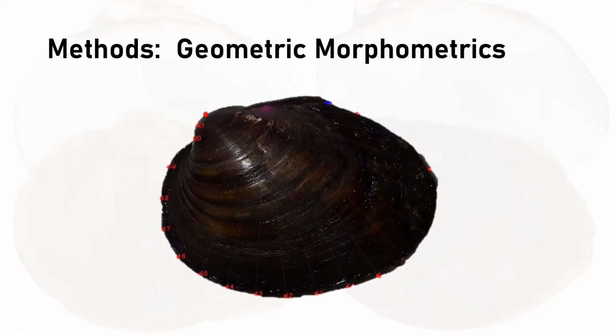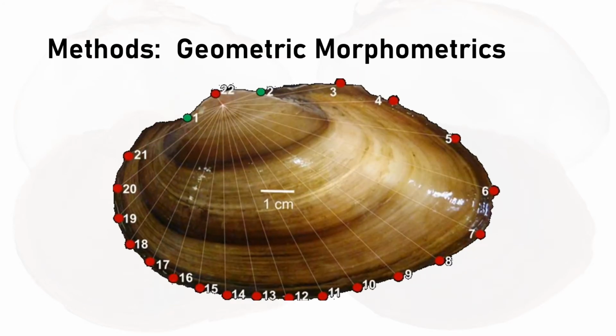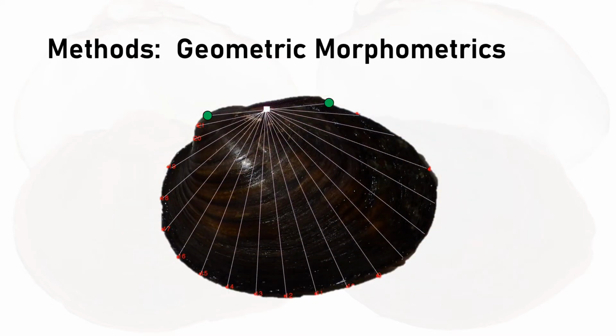We then analyzed our specimens using geometric morphometrics. To do this, we have our specimen here from the field. Notice that the shell image is very flat. We place type 1 landmarks, or homologous points that are stable, at the tip of the umbo and at the end of the hinge ligament, except in the case of the pyganodons, where we put points on both ends of the umbo. Using the 2 points, a 40-ray fan was created.